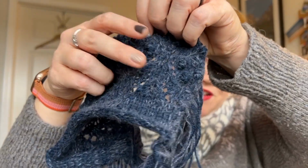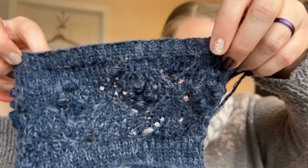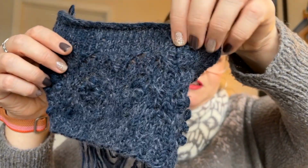I don't know. I don't own anything with bobbles on them. I like how it looks on the sweater and all the test knits and the sample and everything, but on myself, I just don't know. So I'm still on the fence of whether or not I'm going to even include them or just leave them out.